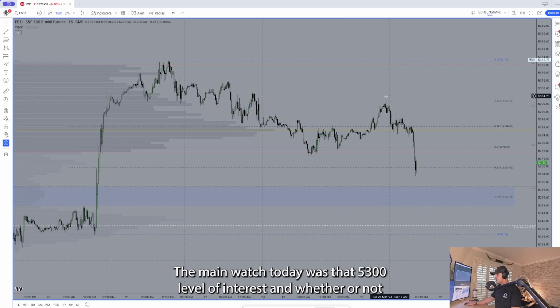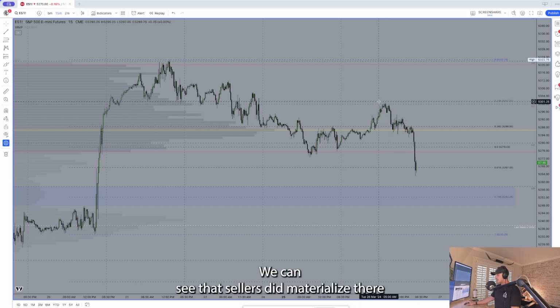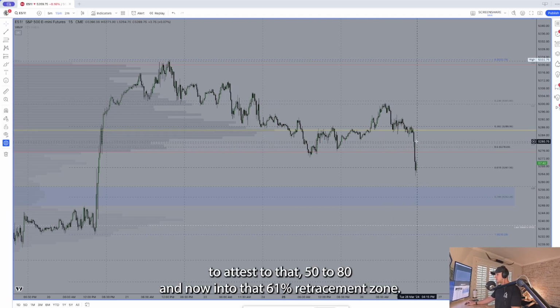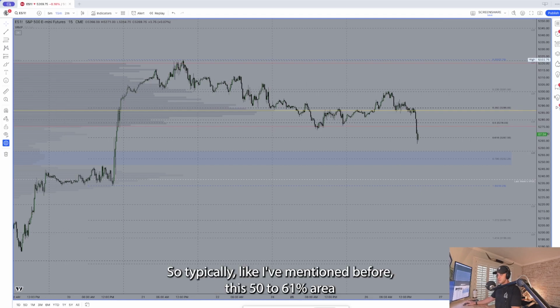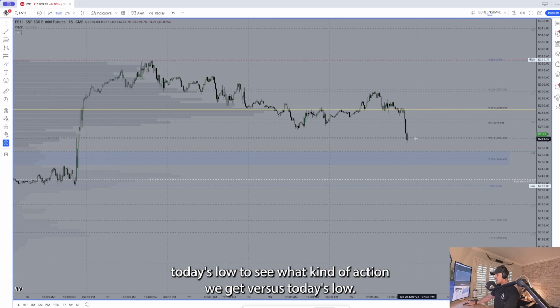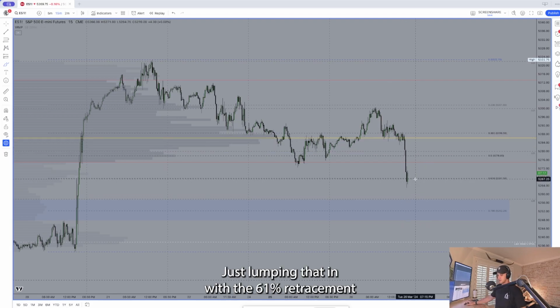The main watch today was that 5,300 level of interest and whether or not buyers could show a continuation move of that overnight gap higher. We can see that sellers did materialize there at the 5,300, giving way later in the afternoon to a test of that 5,280 and now into that 61% retracement zone. So typically, like I've mentioned before, this 50 to 61% area can be considered a Fibonacci buy zone when it comes to retracement. So I'll be watching essentially today's low to see what kind of action we get versus today's low, just lumping that in with the 61% retracement for tomorrow's session.